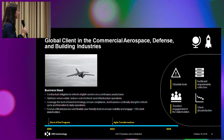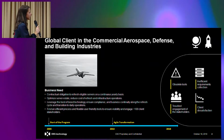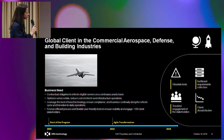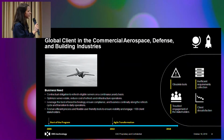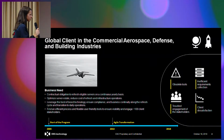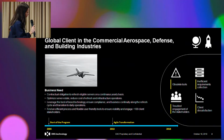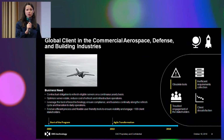And as such, it has several goals, such as optimize server estate, reduce cost of refresh and infrastructure operations, and also leverage the best of breed technology, ensure compliance and business continuity along the refresh cycle and transition to daily operations. Program as such was in operation since the sign-off of the contract, which, as you may see here, was in 2004. So it was going for quite many years, yet the management of it was questionable.